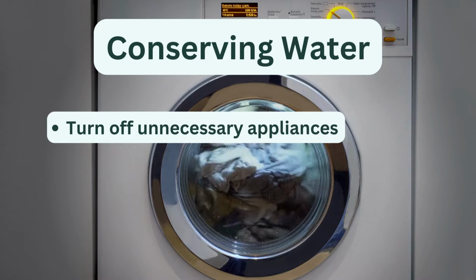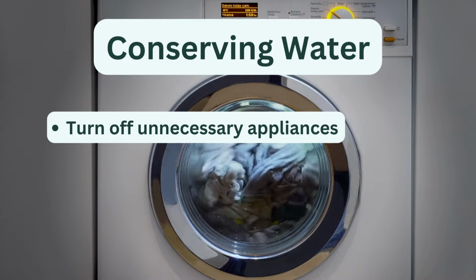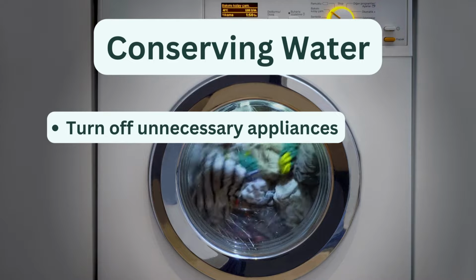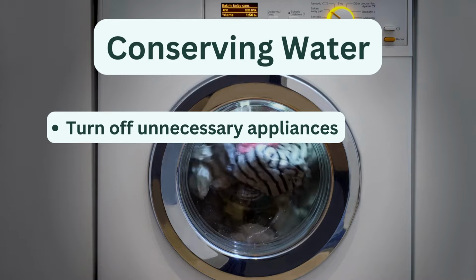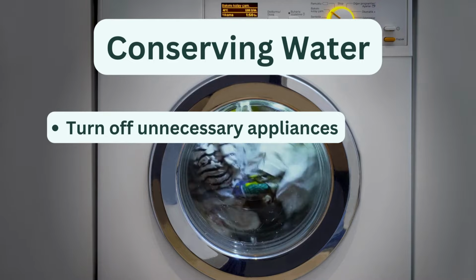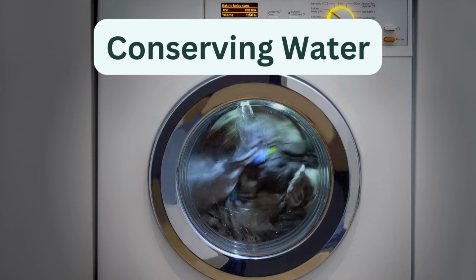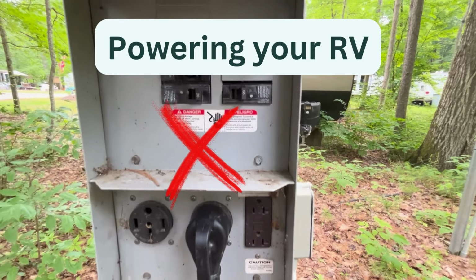And five, turn off all unessential appliances. Many modern RVs include luxury appliances such as washing machines, ice makers, and dishwashers. However, all of these appliances also use large amounts of water. While these features may be great to use when staying in an RV park, they should be turned off when boondocking. Next up is how to power your RV while boondocking.